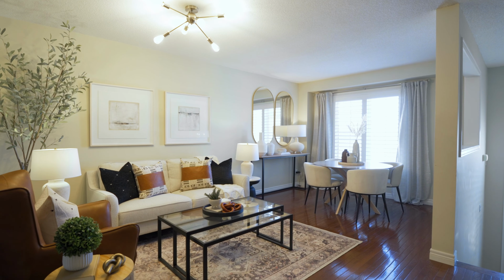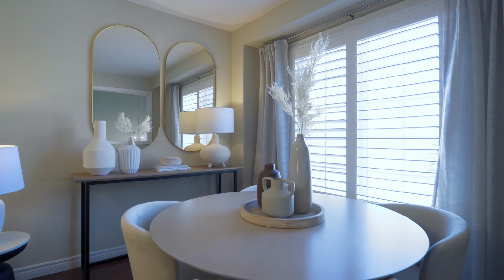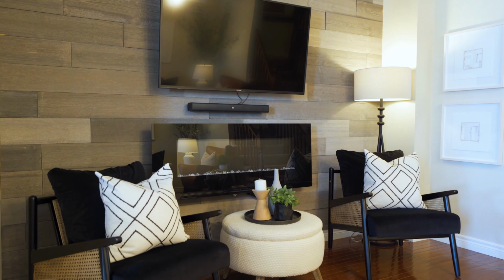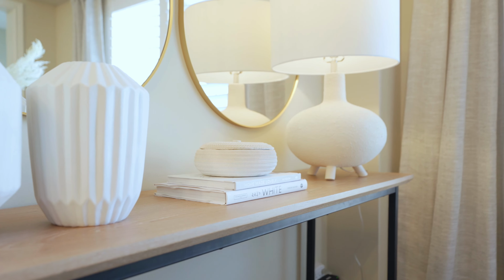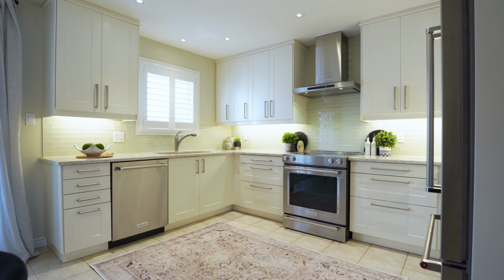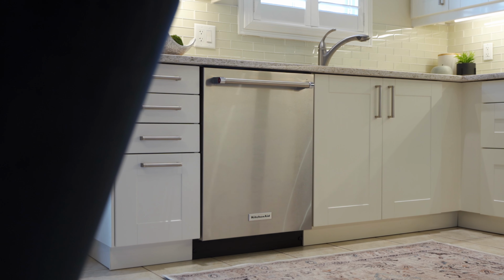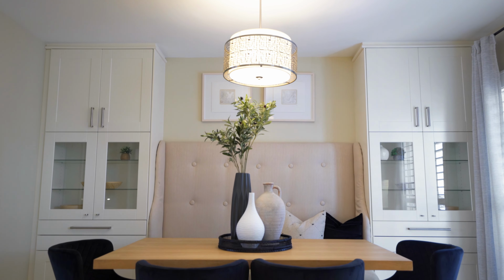The spacious floor plan has an open concept living room, dining room combination with hardwood flooring, a feature wall with a floating fireplace, and tons of natural light. The renovated kitchen has extended white cabinetry, stone countertops, stainless steel appliances, and an eat-in area with built-ins and banquette seating.